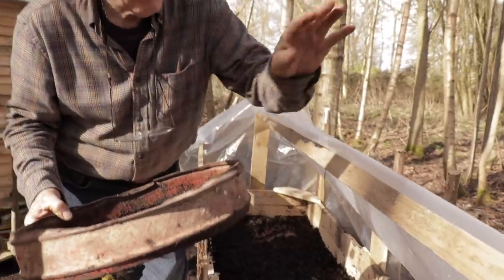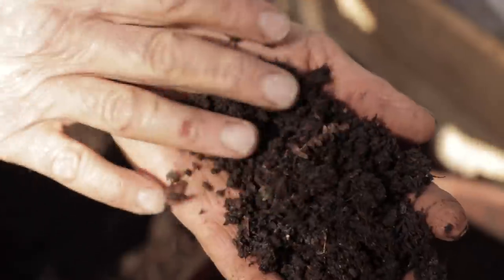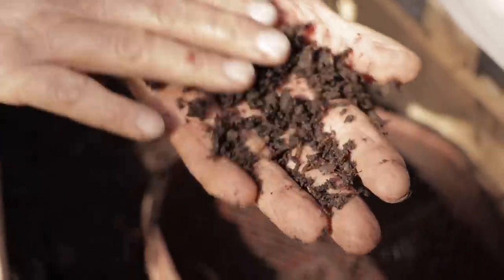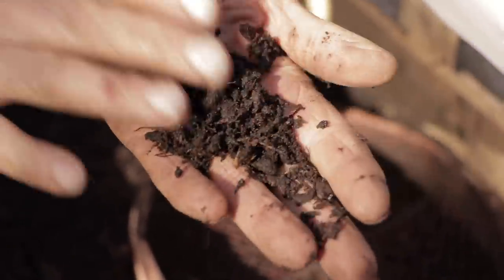And then from a different area, we've gone and got some peat. So this is very, very fine peat here. Look, this is good stuff. Basically, we're also going to make some compost to go in here as well.